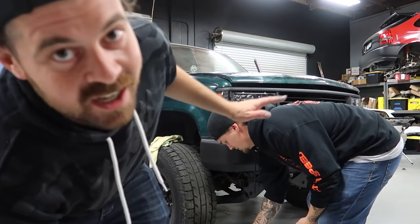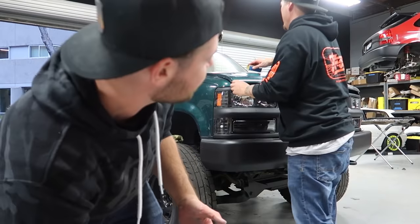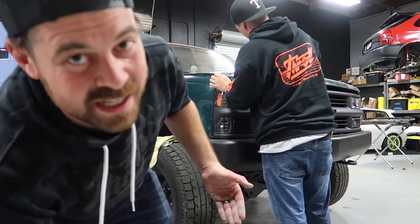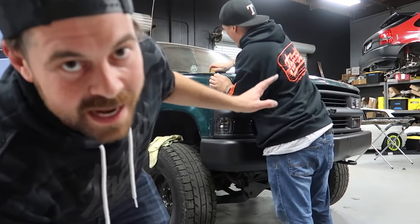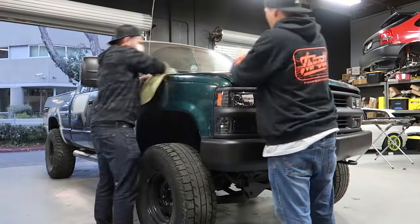All right, so the hood had a ton of sun damage. All the clear coat was actually failing. Sean and I are gonna start with 320 grit, wet sanding, go up to about 800 grit. That should prepare the body for the wrap.